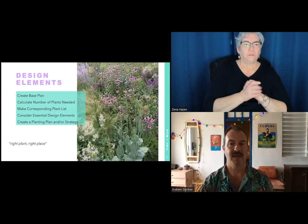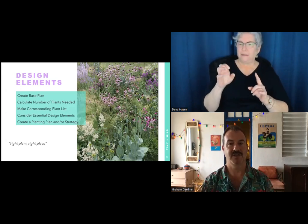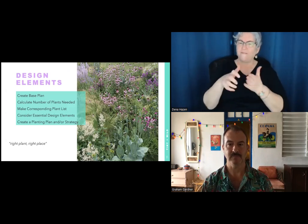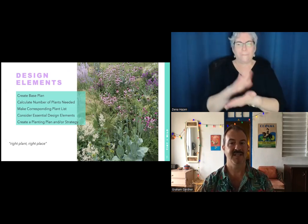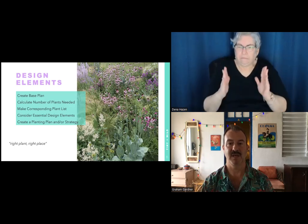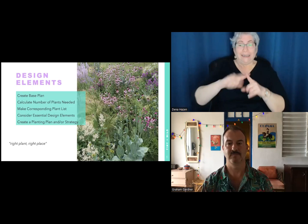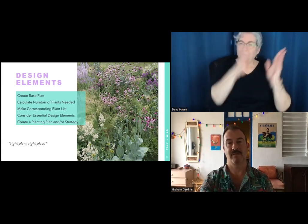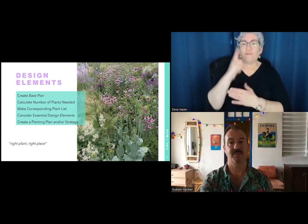Create a base plan by measuring the square footage of the project space and roughly map it out on paper. As plants and meadows are tightly spaced, there can be 20 to 30 species in one square yard of native meadow. I generally plan for one plant per square foot. This allows for adjustment in the field.